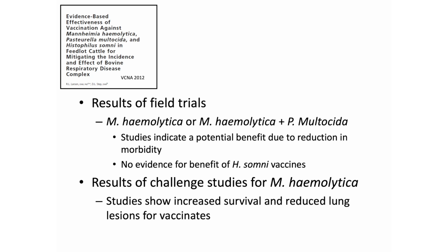When we look at challenge studies for Mannheimia, they showed increased survival rate for vaccinates, and when the animals went to slaughter and the lungs were examined, the vaccinates had lower lung lesion scores. So the vaccine did provide some advantage in those challenge studies. But when we went back to the field trials that are more externally valid, they indicated potential benefit due to a little bit of reduction in morbidity, but it wasn't as clear-cut as we would like it to be.